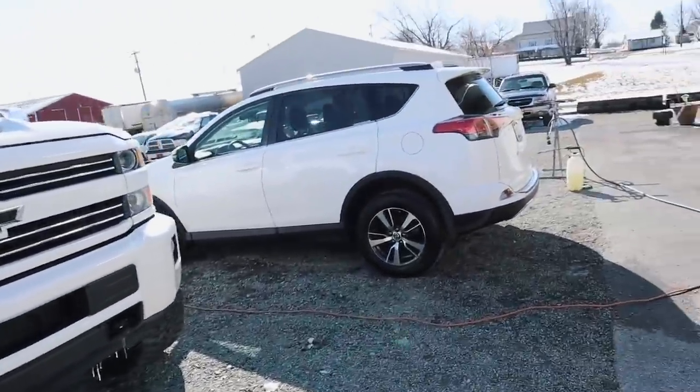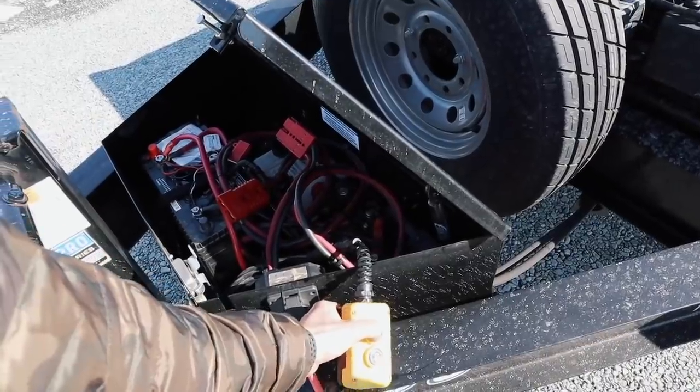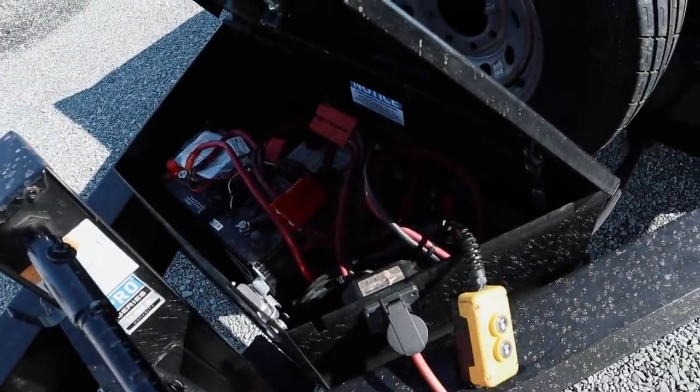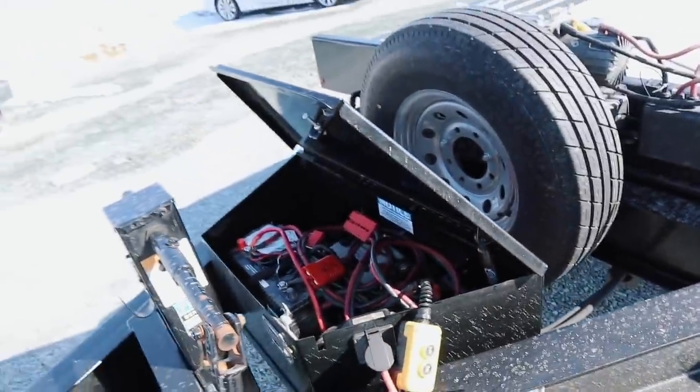Oh, did you run me a power cord out here? Oh, thanks, dude. Maybe it has to take a minute. Might have to charge the battery a little bit, because it is completely dead. We're getting a click out of it now, which is good. It'll charge and then we'll be good to go.